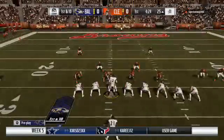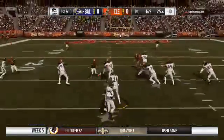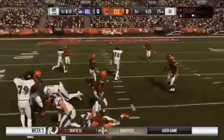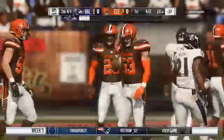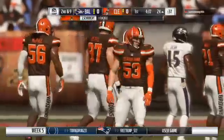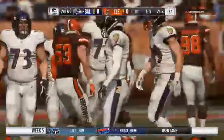And the former Heisman winner, this is Mark Ingram. And not much of a hole there as he gets it down to about the 24-yard line. Credit him with a 1-yard gain there to make it 2nd and 9.